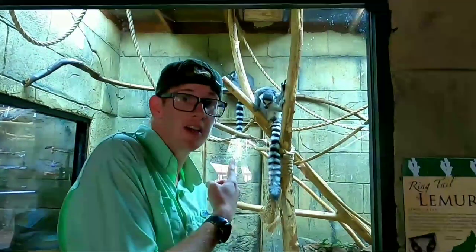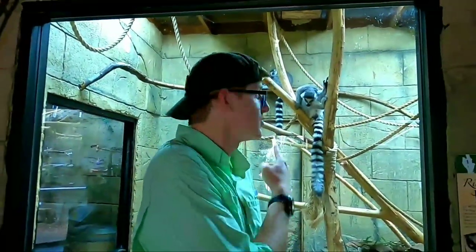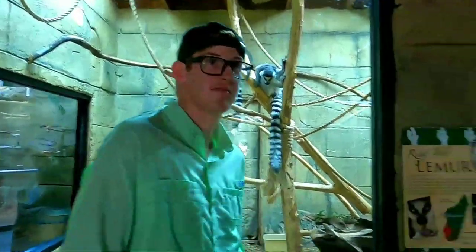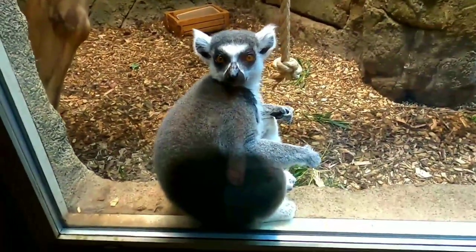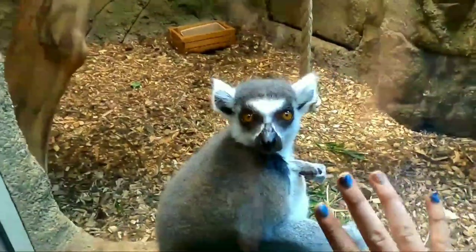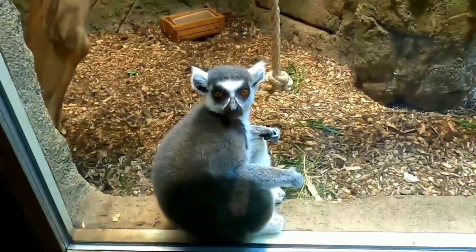Zamuma food. Y'all remember that show on PBS when I was a kid? I was probably like 5, 6. Zamuma food, or I think that's what his name was. That is what his name is. He's from Madagascar. The ringtail lemur. Look, this is a ringtail lemur. Look how cute he is. Hi, lemur.